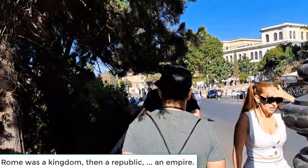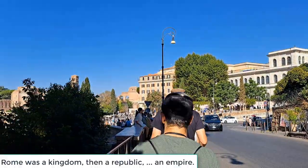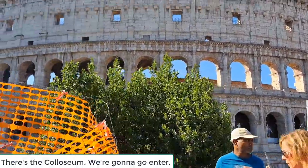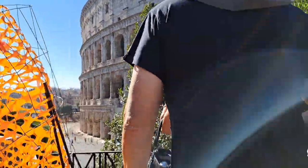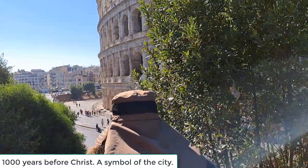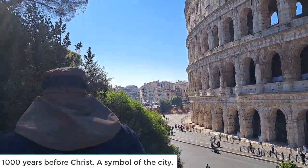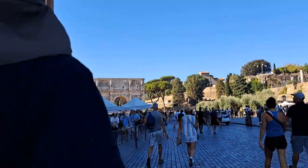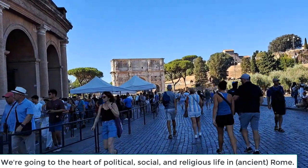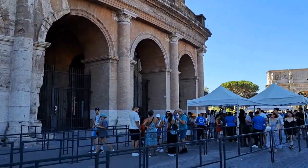Rome was a kingdom, then a republic, an empire. Here's the Colosseum. We're going to go into 1,000 years before Christ. The Colosseum is a symbol of the city. We're going to the heart of political, social, and religious life in Rome.